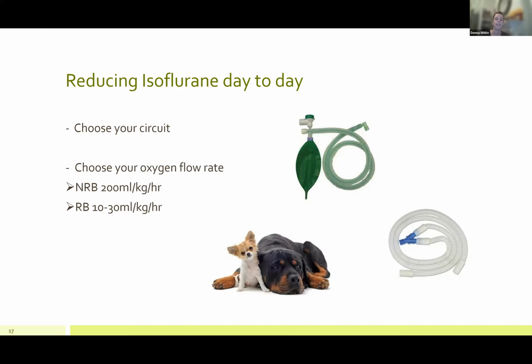Now, if we put them on a rebreathing circuit, we've got soda lime. The soda lime takes the carbon dioxide away, and because of that, we can turn our oxygen down. We don't need high flow oxygen to push all that carbon dioxide out. So we can use 10 to 30 mils per kilo per minute. So much, much lower rates. The less oxygen flow rate you have, the less isoflurane you have going straight through and out into the environment. So it makes a big difference turning it down.